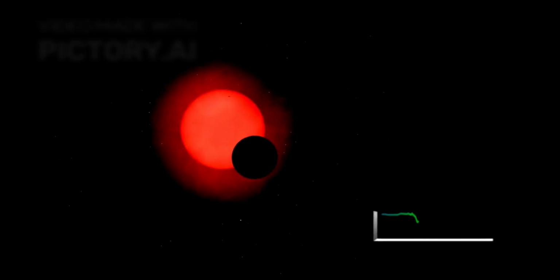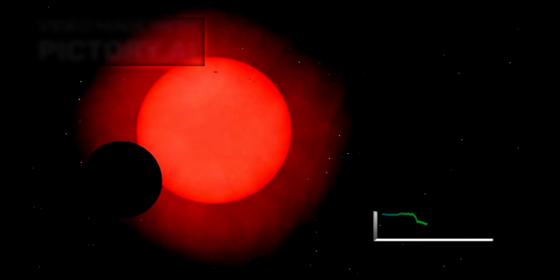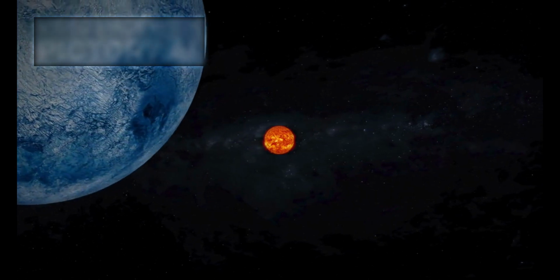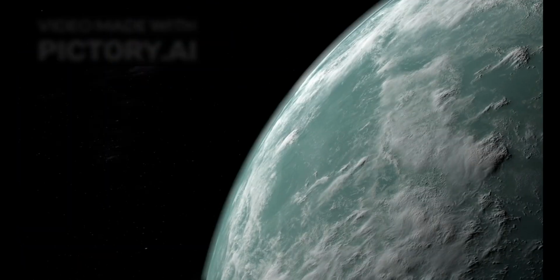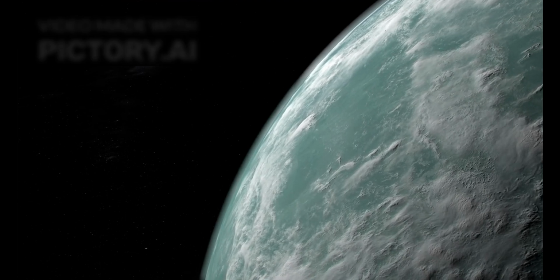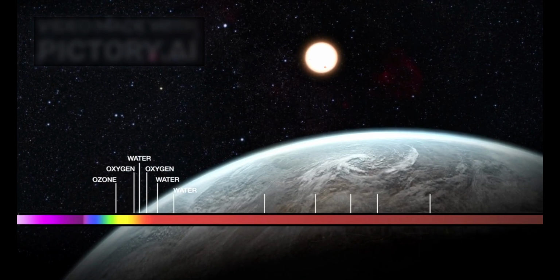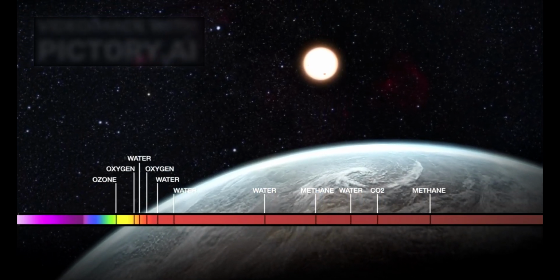The process of detecting biosignatures relies on analyzing how light interacts with a planet's atmosphere during a transit event. When a planet passes in front of its host star, a small portion of starlight filters through the atmosphere and reaches the telescope. This light carries information about the gases present, as different molecules absorb light at specific wavelengths. By comparing these spectral fingerprints to known chemical profiles, researchers can identify the atmospheric components and infer potential biological activity.